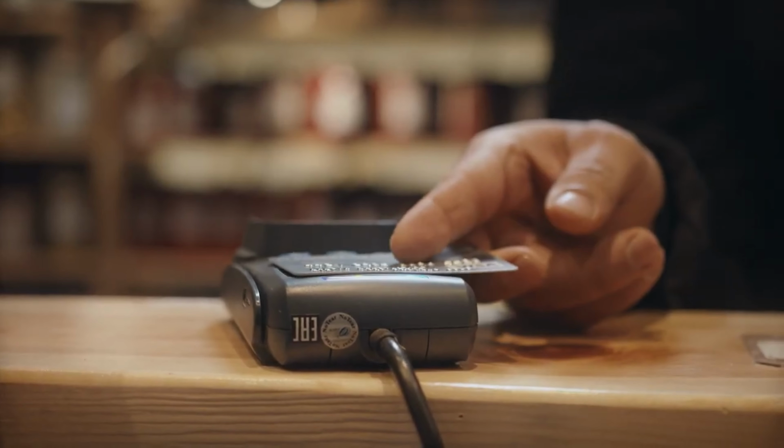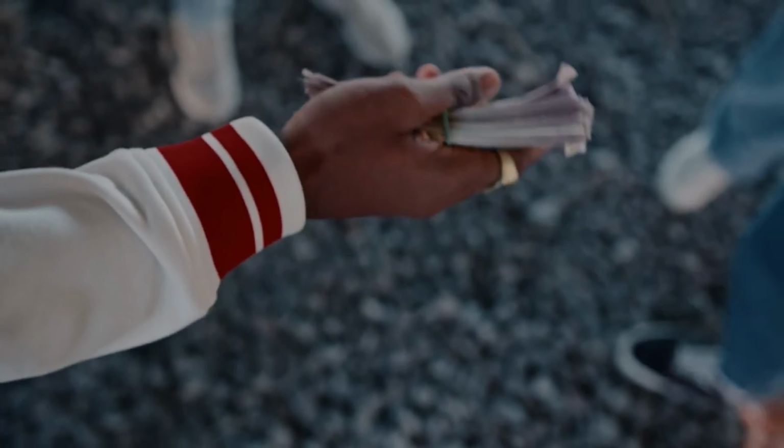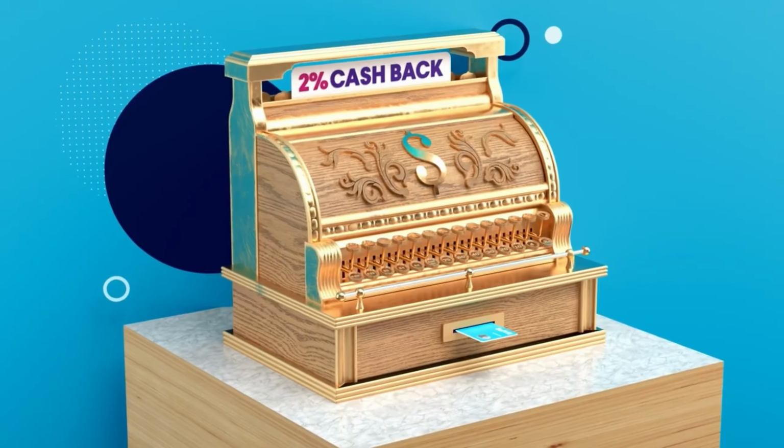Many people don't know this, but you can actually make the deposit with a credit card. They opted to use a 2% flat rate card, but just remember, $250 is the maximum amount you can open and fund a Navy Federal account with. The great part is you're funding the account with other people's money with a 25-day grace period, and you're earning 2% cash back in the process.